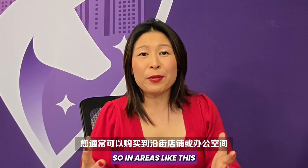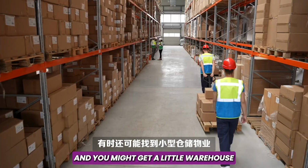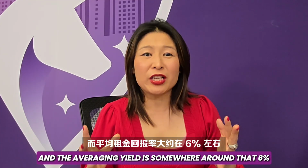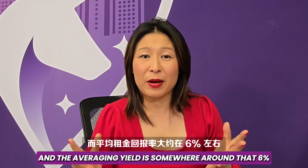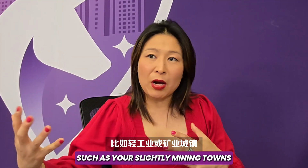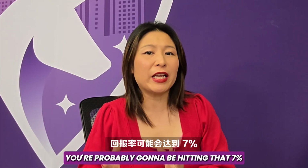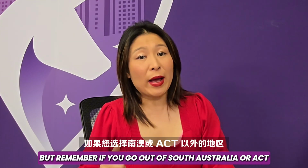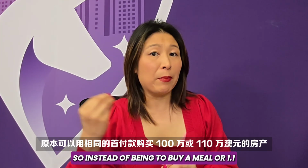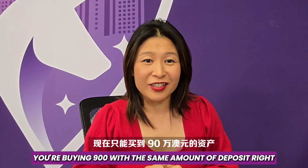In areas like this, typically it's a shop front or an office space, and you might get a little warehouse, but really it's a shop front or an office space that you're buying, and the average yield is somewhere around that 6% mark. That is in metro. If you're going to regional areas such as slightly mining towns, or large regional areas, you're probably going to be hitting that 7%. But remember, if you go out of South Australia or ACT, you are likely to pay stamp duty. So instead of being able to buy $1 million or 1.1, you're buying 900 with the same amount of deposit, right?